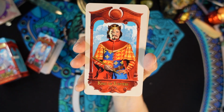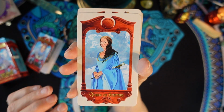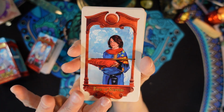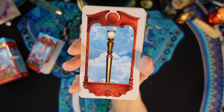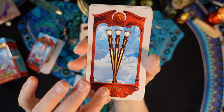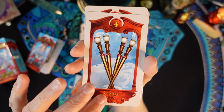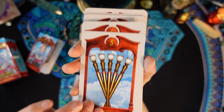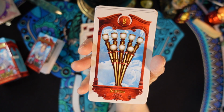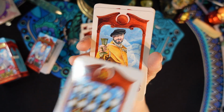Okay, now we start with scepters or wands. So we have the King of Scepters, Queen of Scepters, Knight of Scepters, Page of Scepters. I really like his depiction of people. And then we have Ace, 2, 3. Again, the background doesn't change, just the number of scepters or wands. 4, 5, 6, 7, 8, 9, 10.